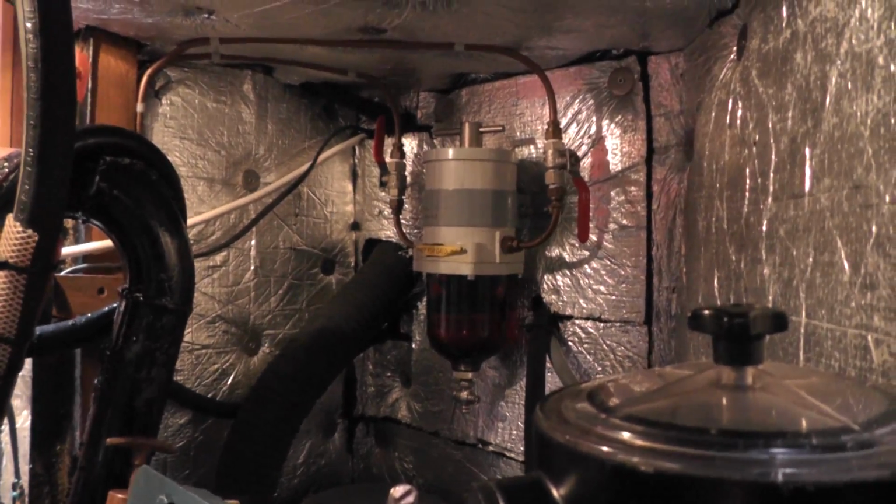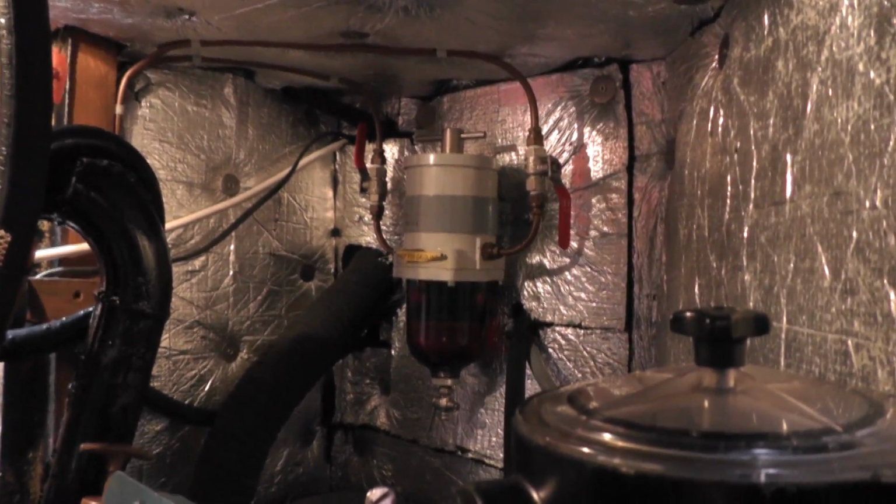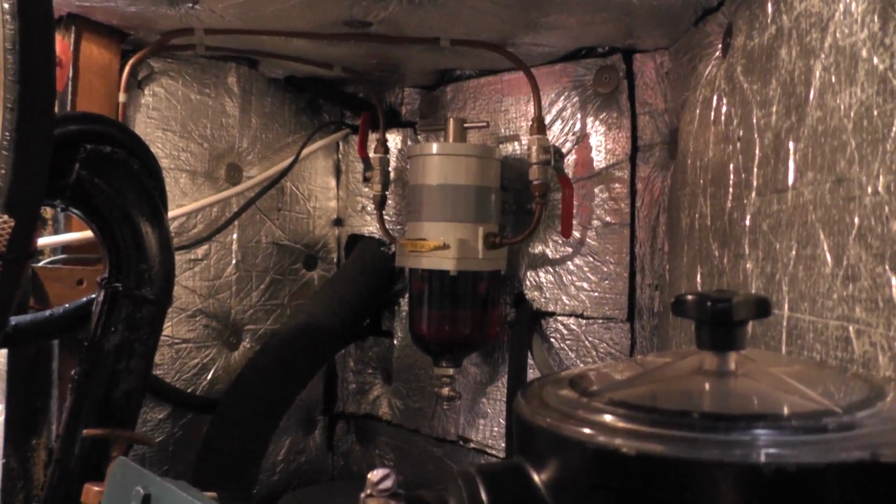Well, I've put this off for long enough. I've got to confess, I don't like working on engines. I've never understood them. We have a love-hate relationship. But anyway, here goes. There's a lot of filters to be changed. Most of them are fuel filters as well as the oil filter.